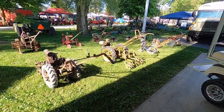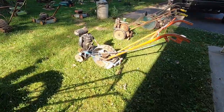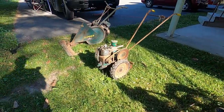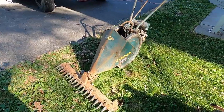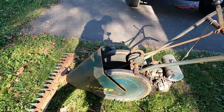They have a lot of lawn tractors. There's a big group of wheelhouse horses across there. But yesterday, these caught my eye. Little one wheel with a disc on the front of it. But this one over here, the zipper. You can only imagine what it would have been like running this thing. Hard rubber tires, little engine mounted on the back with a little sickle bar on the front.